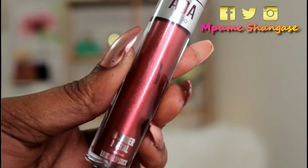For lips, I'm going to be using the Wondermental liquid lipstick, which is by AOA Studio, and this is in the shade Forever.